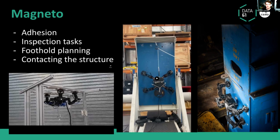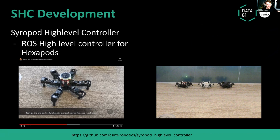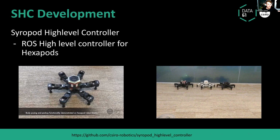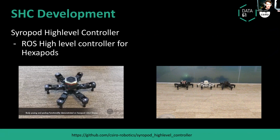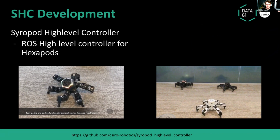So basically what I'm getting to here is that the CSIRO high-level controller, as it's been coined in CSIRO, we love naming things, we're pretty terrible at it, is an open source project now. You can go into GitHub, you can load this onto any robot. I believe it works for quadrupeds as well. Obviously it works for Magneto.